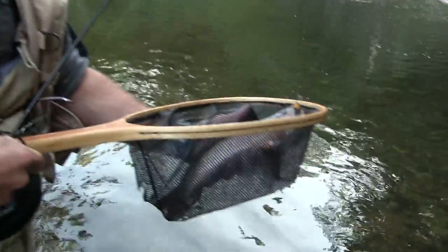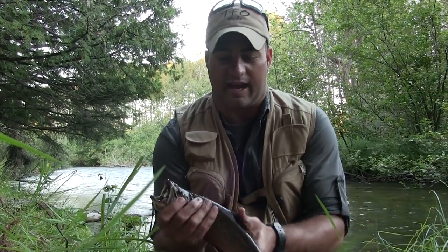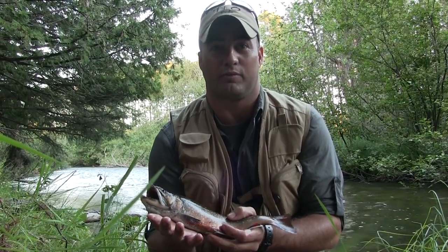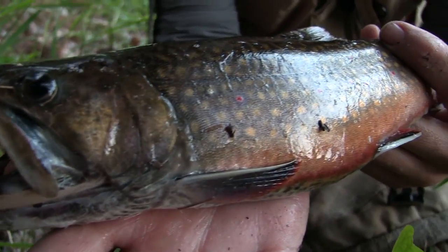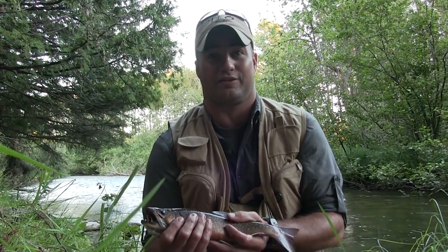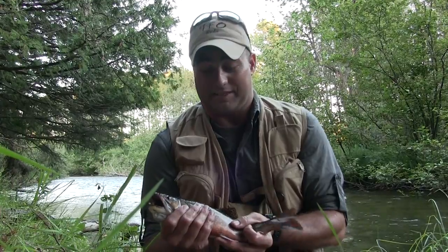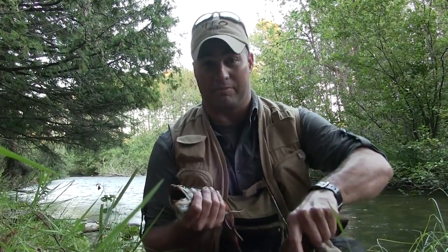So we decided to get out of the river and get you some footage of this brook trout up close. This is an absolute awesome brook trout for a northern Michigan stream. Most of the time I'm catching brook trout anywhere from 7 to 10 inches. I think this is the biggest one I've ever caught. We did a quick measure on him, and he looks like he's about 13 inches. So I'm gonna put him safely back in the creel because he's coming home with me. I love to eat these things. And I'm gonna get back after it.